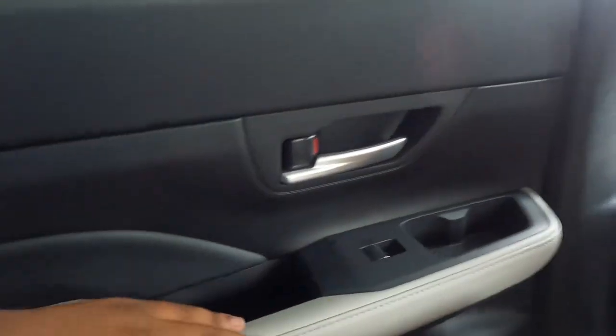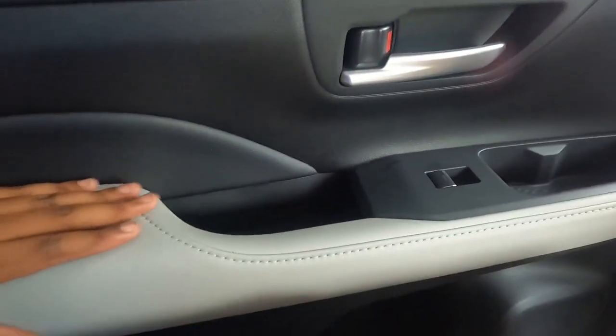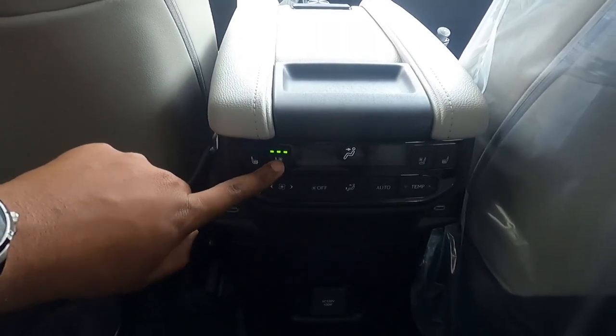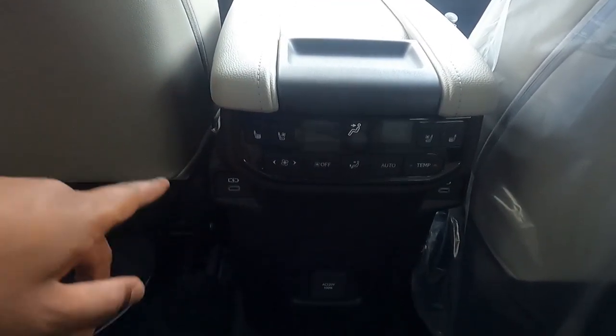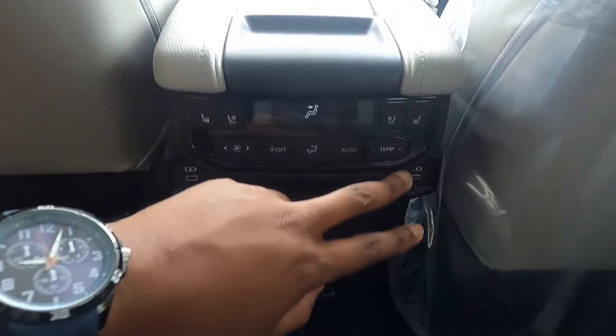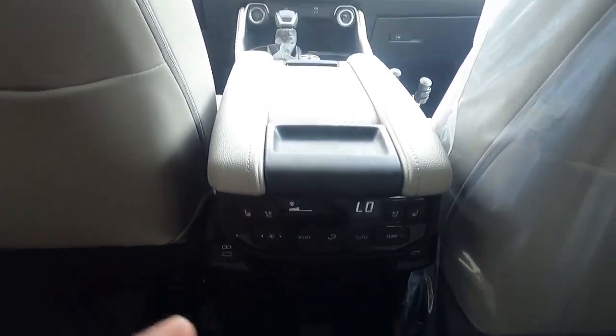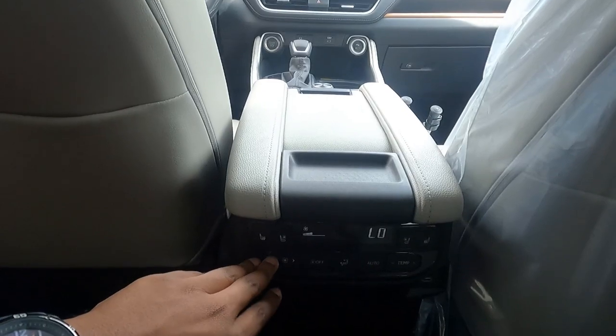Automatic windows back here. They have a little bit of stitching right there. This gray interior. Speaking of climate control functions back here, you have 3-stage heated and cooled second row seats, 2 USB-C ports, one on this side and that side, single zone climate control back here. So it's basically 3 zones. So it's 2 up front and then 1 back here.